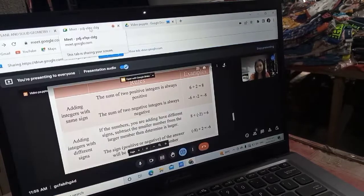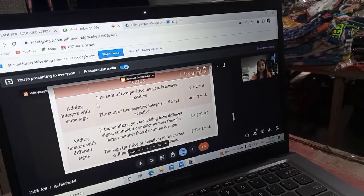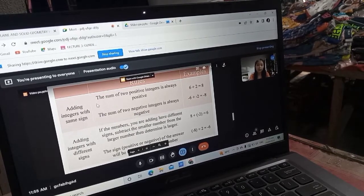So here are the rules and examples in adding integers. Number 1, adding integers with the same sign. The sum of two positive integers is always positive. Once the two numbers have a positive sign, the answer will be positive. For example, 6 plus 2 is equal to 8. And the second one, the sum of two negative integers is always negative. So when we add two negative signs, the answer will be negative. So negative 6 plus negative 2 is equal to negative 8.